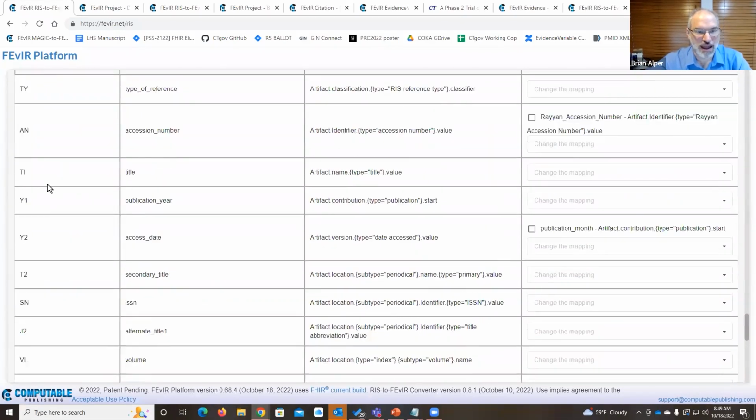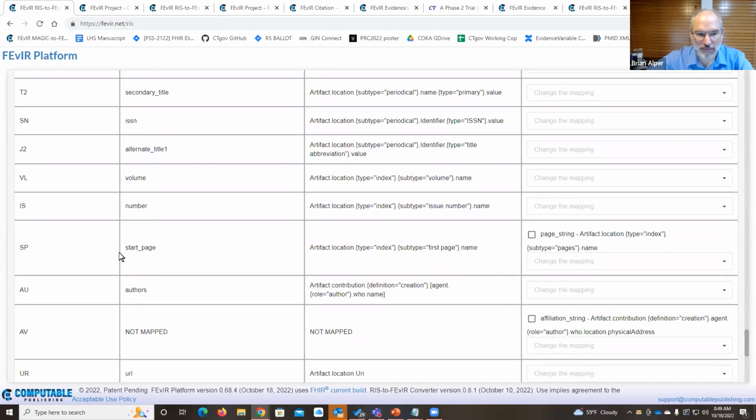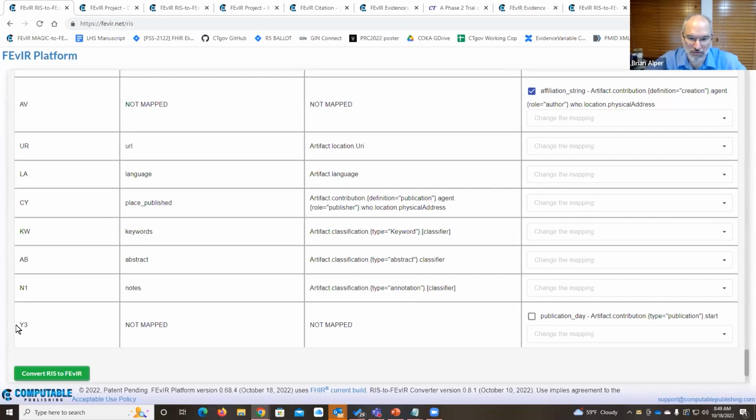So for us to properly handle this in the mapping, we recognize for AN, we're going to make it go to the Rayyan accession number instead of the traditional accession number. And access date, but Rayyan uses it for publication month. So we're going to reroute that. And Rayyan uses this as a page string, and AV was not mapped, so we're going to use it as the affiliation string. And then Y3 was not mapped, but in Rayyan, they use it for publication day. So RIS is not the same RIS across all systems.